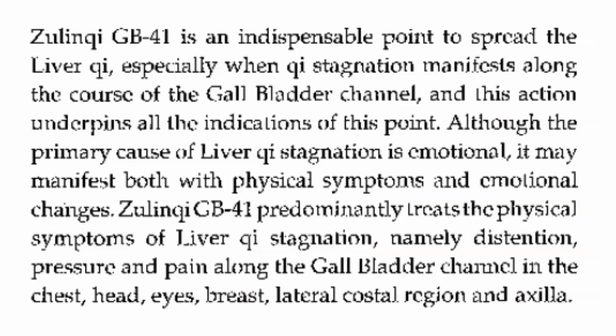GB41 is an indispensable point to spread the liver qi, especially when qi stagnation manifests along the course of the gallbladder channel, and this action underpins all the indications of this point. Although the primary cause of liver qi stagnation is emotional, it may manifest both with physical symptoms and emotional changes. GB41 predominantly treats the physical symptoms of liver qi stagnation, namely distension, pressure, and pain along the gallbladder channel in the chest, head, eyes, breast, lateral costal region, and axilla.